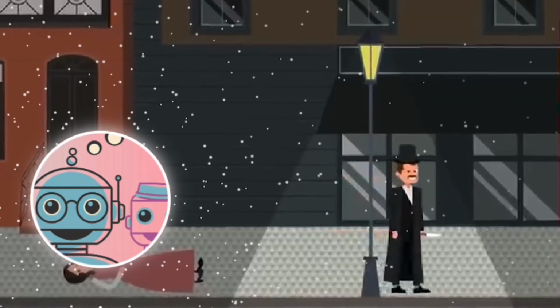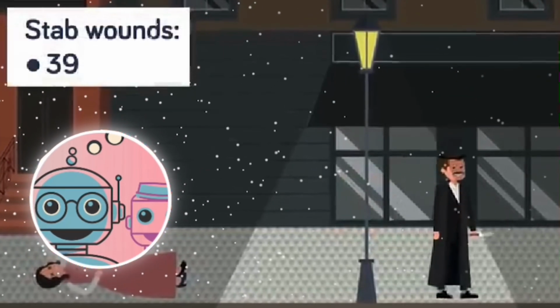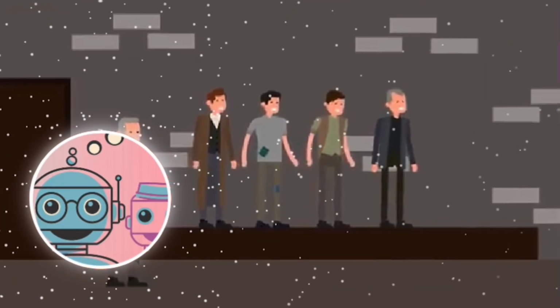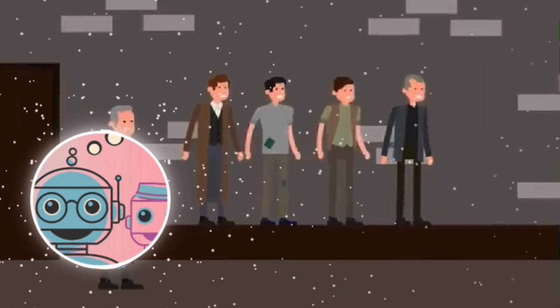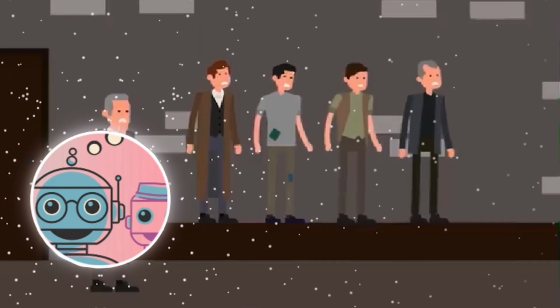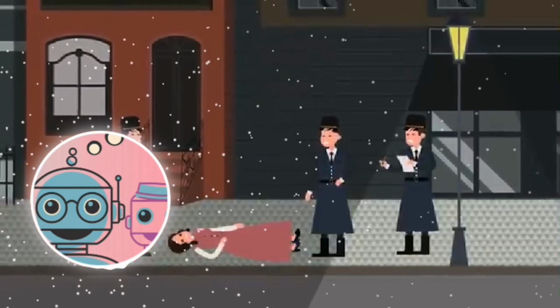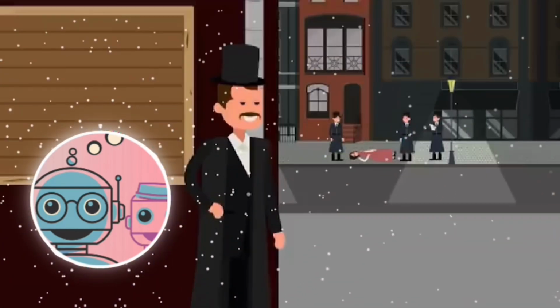It all began in August. August 31st, 1888, Mary Ann Nichols becomes the Ripper's first victim. A chilling start to this gruesome saga. Nichols's body was discovered on Buck's Row. They found her with her throat slashed. Gruesome. It really was. The brutality of the murder sent shockwaves through Whitechapel and London as a whole.